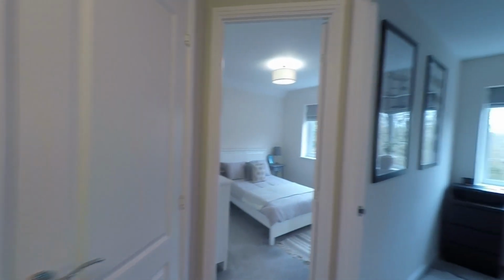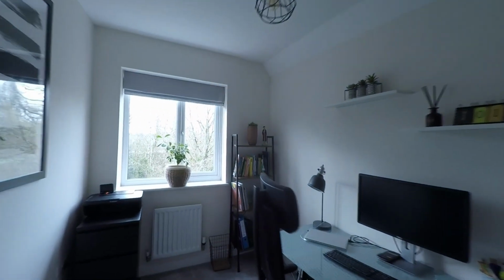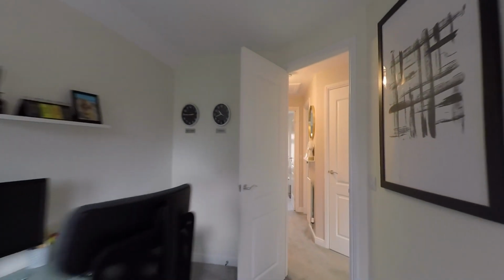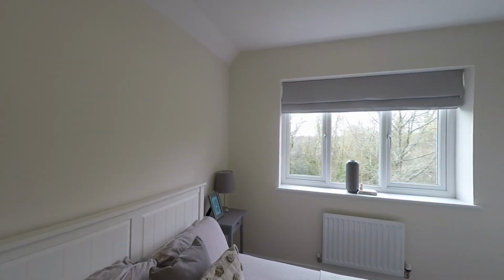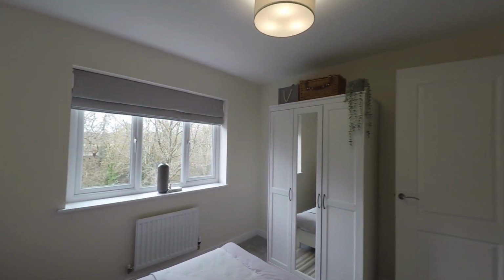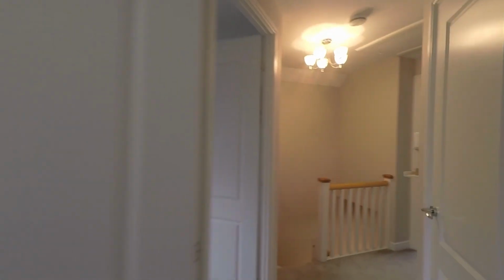The three bedrooms, starting at the rear, bedroom three, a very comfortable single room this. You could fit a double in here if required, but it certainly is a much larger than average single room. The bedroom next door, nice comfortable double. Here we have your floor space for all of your required furniture. The two bedrooms to the rear as well, benefiting from the beautiful green outlook to the rear.